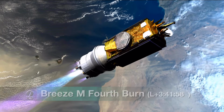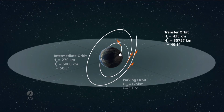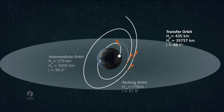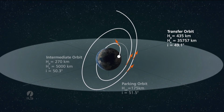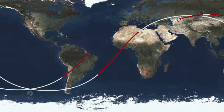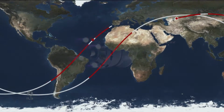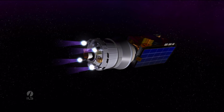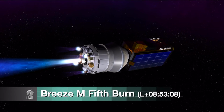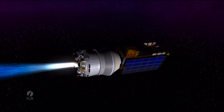The resulting orbit is called the transfer orbit, where apogee is greatly increased to 35,757 kilometers, closely matching the geosynchronous altitude, making the orbit more elliptical and maintaining the equatorial plane perigee location. Both burns add up to approximately 17.5 minutes and span from South Pacific, 200 miles west of Santiago, Chile, to 300 miles west of Morocco. During the coast phases between main engine burns, the BREEZE-M performs various attitude maneuvers in order for the Astra 2G spacecraft to be exposed to the sun at predetermined solar illumination angles, which is designed to satisfy its thermal and power requirements.